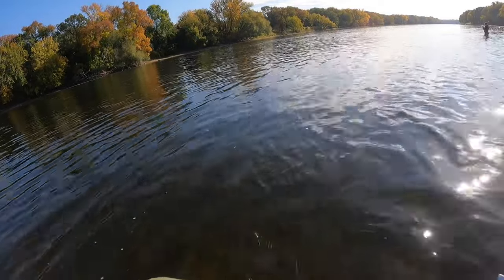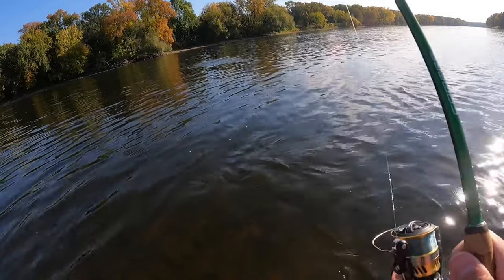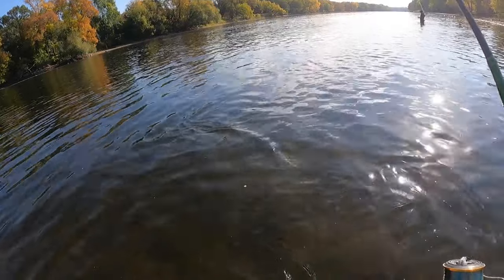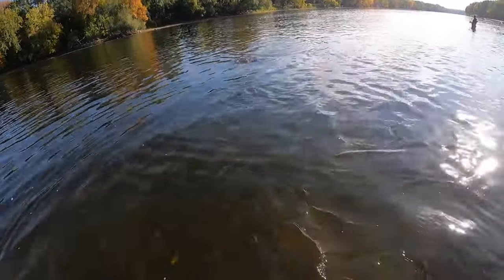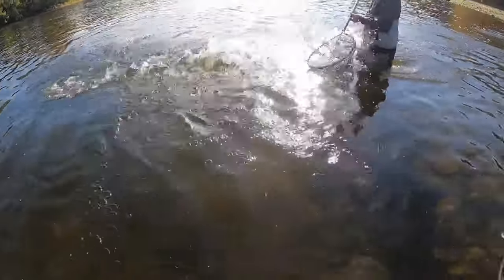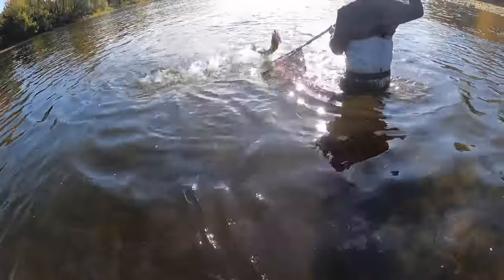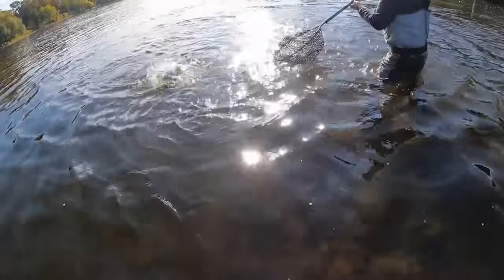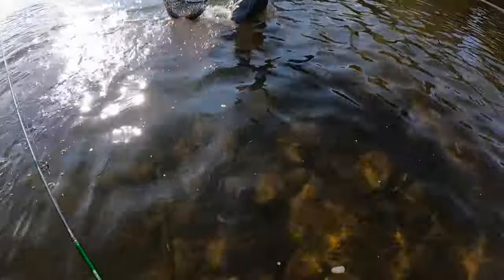I got him. Yep, I'm on. It's coming. Oh, nice bass. That's a huge, it's a big bass. Got a big one. I still got him. They don't quit. Oh man, that is a big bass.